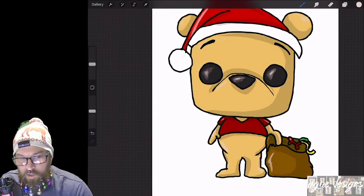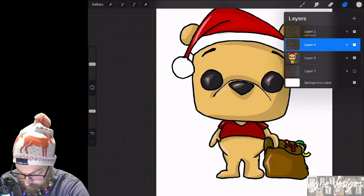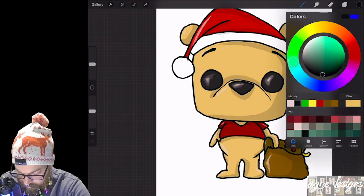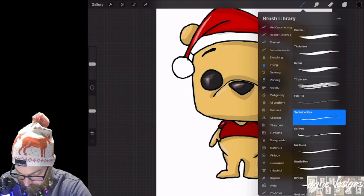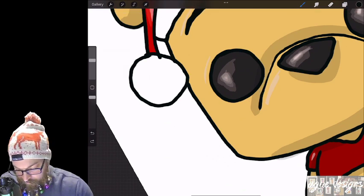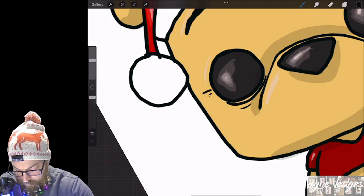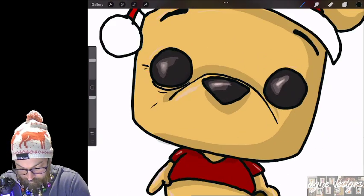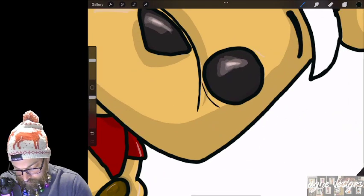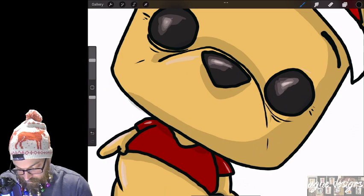Okay, that's looking good. And what I'm going to do is go back to my reference layer. Go back to my technical pen here. Draw a few different texture lines. None of these lines are on the actual figure, obviously.